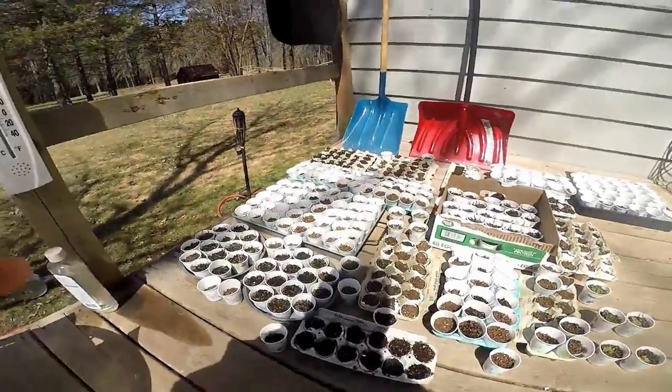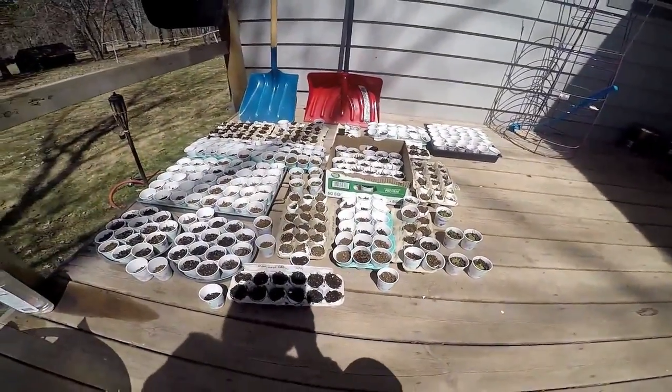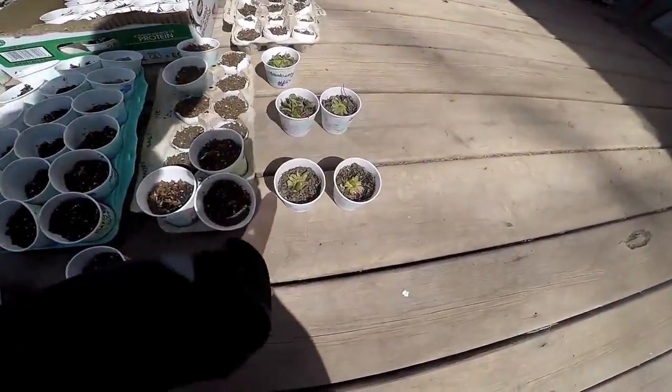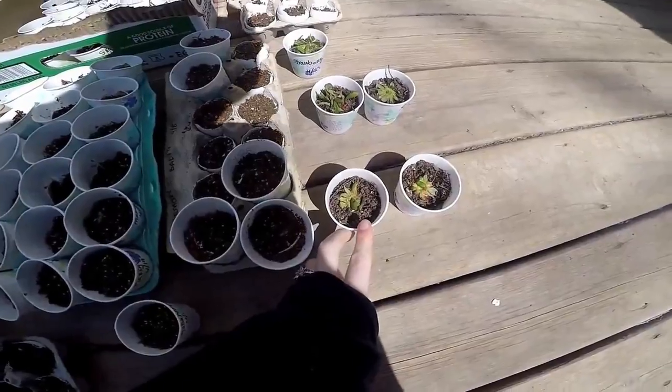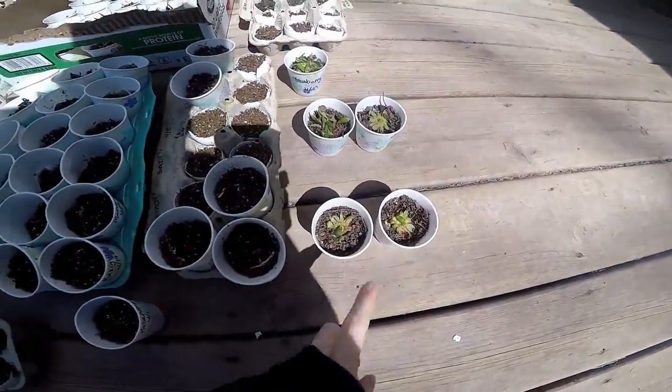I got all my plants planted yesterday. My camera died, so I don't think you guys got to see the end of it, but this is all the plants. I don't know if these are going to grow. Somebody tell me if this is going to work. I just chopped the tops off of strawberries and then planted them in dirt.